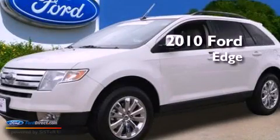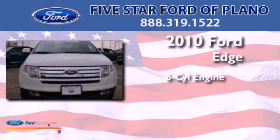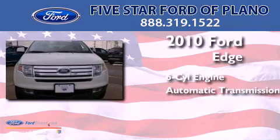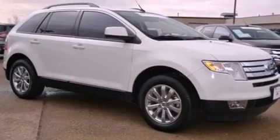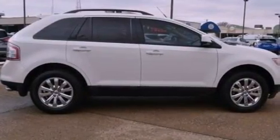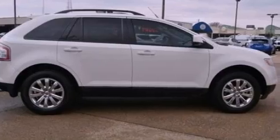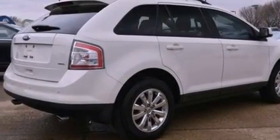This is a certified pre-owned 2010 Ford Edge. It features a 6-cylinder engine and an automatic transmission. Its top features include a multi-link rear suspension, a low tire pressure indicator, Sirius satellite radio, big 18-inch wheels, and traction control and stability control systems.